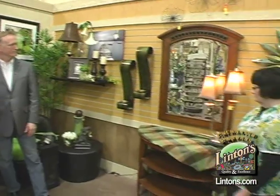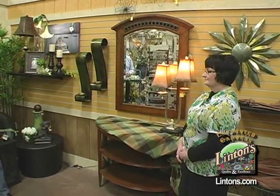We kind of have a canvas as the backdrop here, and we're going to begin to spruce up this set with Diana's help, and she's one of the experts, one of the pros here at Linton's, isn't she? She is our head floral designer and has done an amazing job here. I'm going to start out here. Diana's incorporated some fabrics in here. You'll see the different shades of green. We've got some green wall sconces on here, along with some green wall decor.